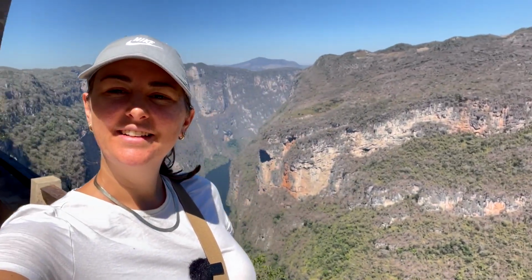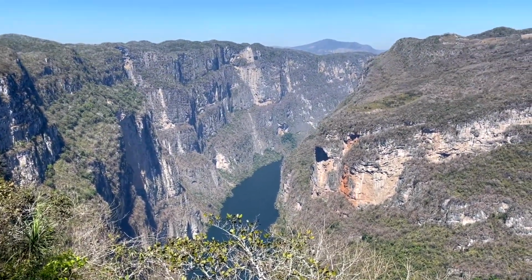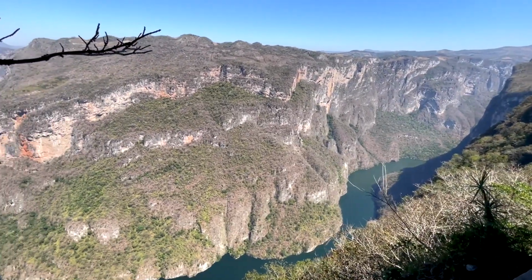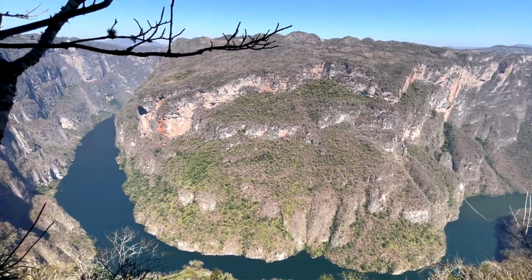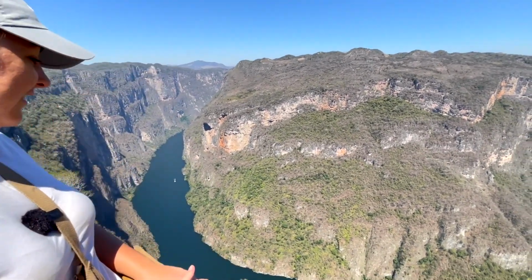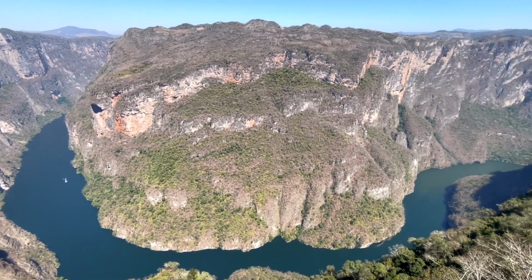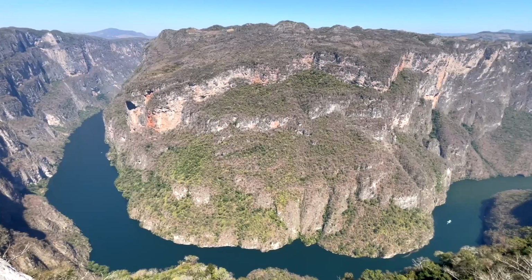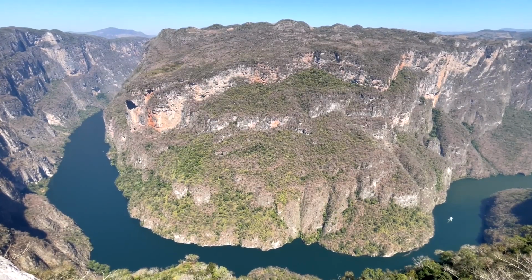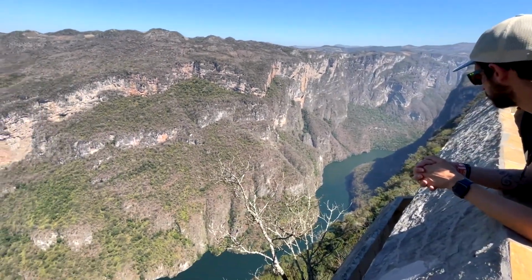The second viewpoint we visited was Mirador Los Chiapas, and this is a prime viewing point within the Cañón del Sumidero National Park, known for offering one of the most breathtaking panoramas of the canyon. One of the standout features visible from this lookout is the Horseshoe Bend, a dramatic and almost perfectly curved bend in the Grijalva River. This natural feature is reminiscent of the famous Horseshoe Bend in Arizona, USA, but it's surrounded by the lush vertical canyon walls that are typical of Cañón del Sumidero. The contrast between the calm river waters and the rugged canyon walls provides a stunning visual narrative of the area's natural history.